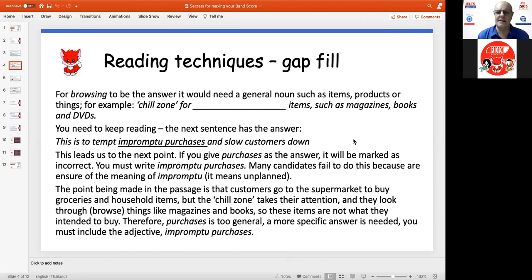Okay, so that is how we make sure we get the right answers from the passage. We look at the words before and after the space, and we look at the structure of the clauses or the sentence, so we know exactly what the things would be. Now let's just go back and think, if browsing was our answer for this, we would need a general noun like items or products or things. And that would also have to be in our question statement, but we don't see it here. We just see such as. So again, another reason why we can't have browsing, it must be something else, and it's the general noun in the following sentence. Okay, right.